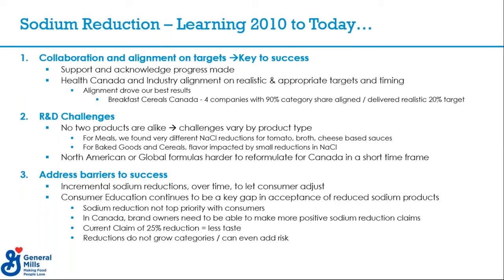Certainly our formulas are aligned across North America, so the same formula perhaps from a base level would be the same within the US and Canada. There could be small differences in some of the regulations, such as fortification, but in the base of the formula, it would be identical. And once again, addressing some of the barriers, so making sure that enough time is allotted, certainly so that the consumer can adjust as well. And then also knowing that additional consumer education is key in all of this.